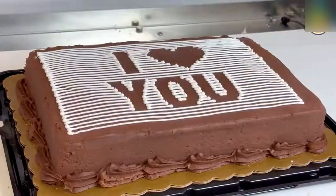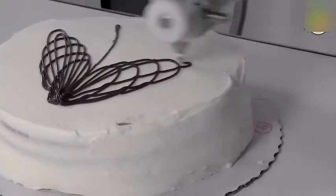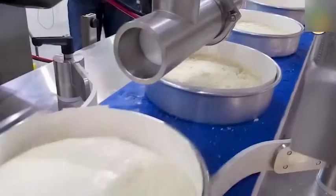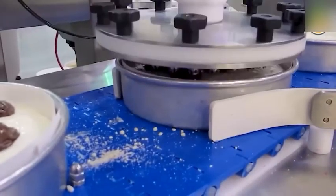But wait, there's more. These machines also whip up personalized messages on cakes, making them look Instagram ready for any celebration. So now, not only do they taste amazing, they look good enough to make your friends jealous. Happy birthday, you lucky cake!